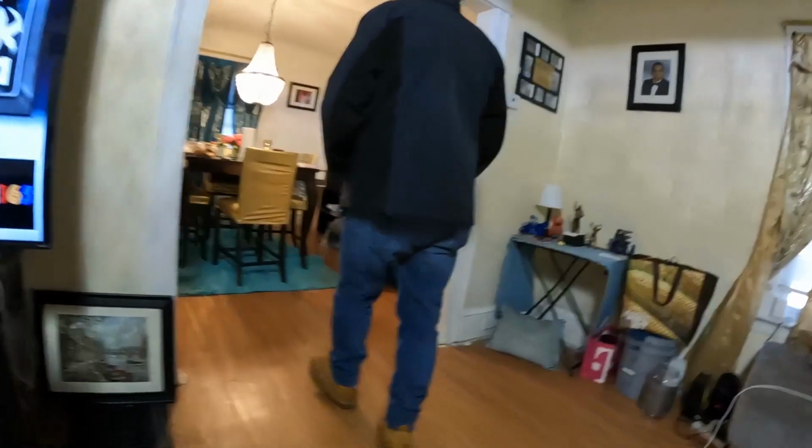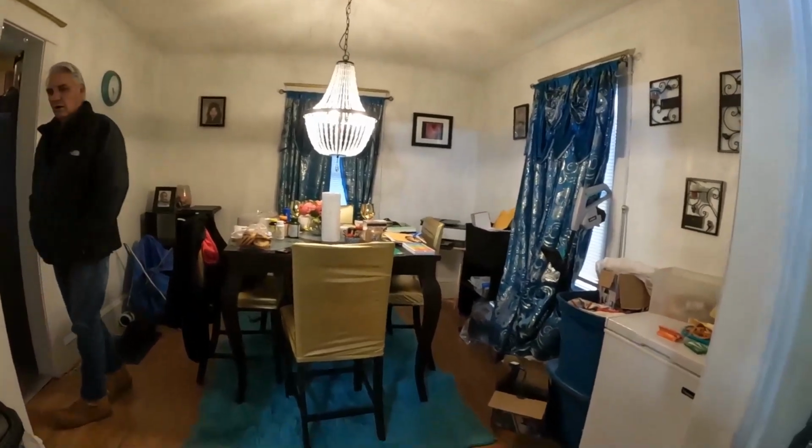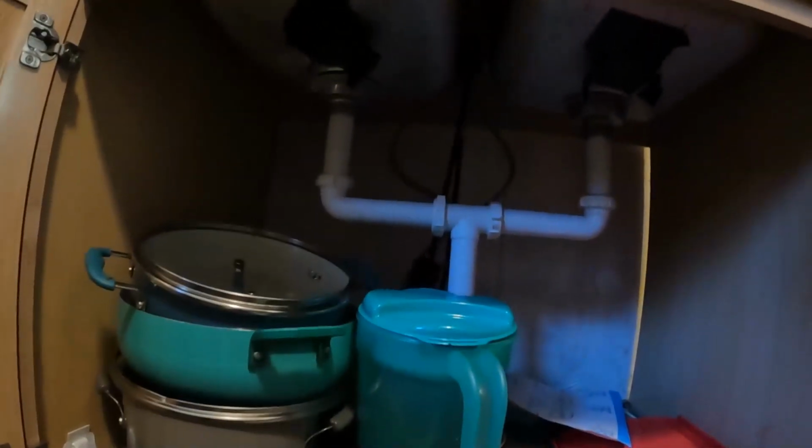The inside of this house looks pretty decent overall. This is owner occupied, so they tend to take care of it a little bit more than a tenant would. There are a ton of things that I look for when I do these walkthroughs on the inside. I always look underneath the sinks to see if there's been leaking and the bottom of the cupboard is rotted out or anything. And another thing is flooring.